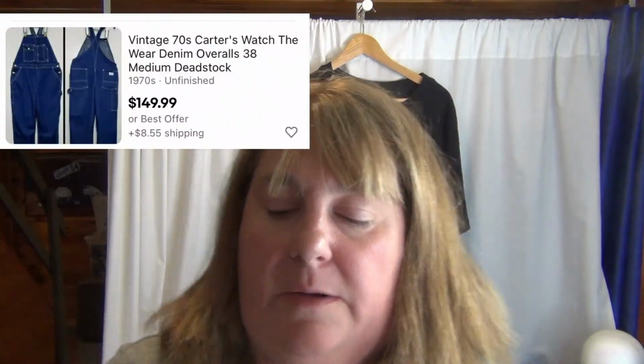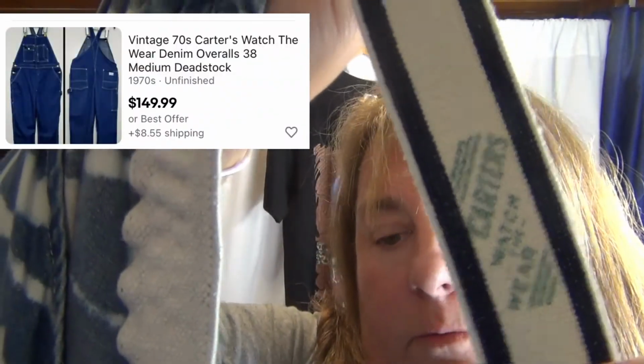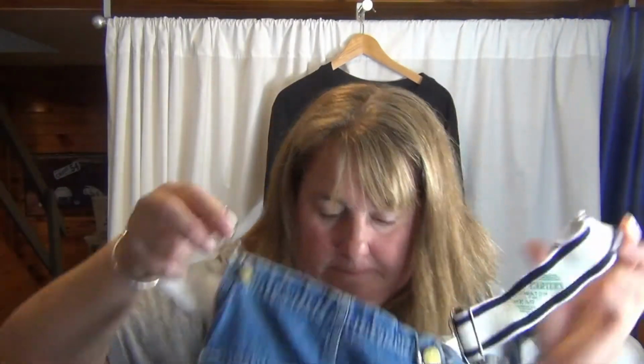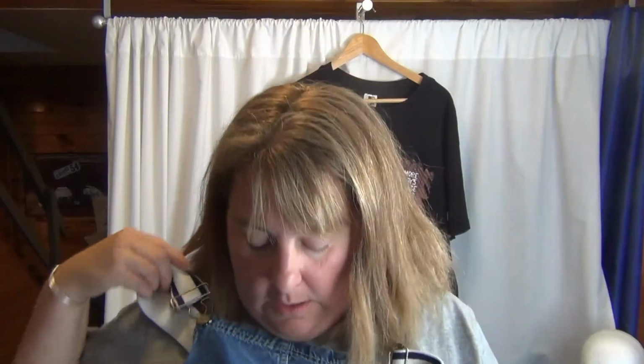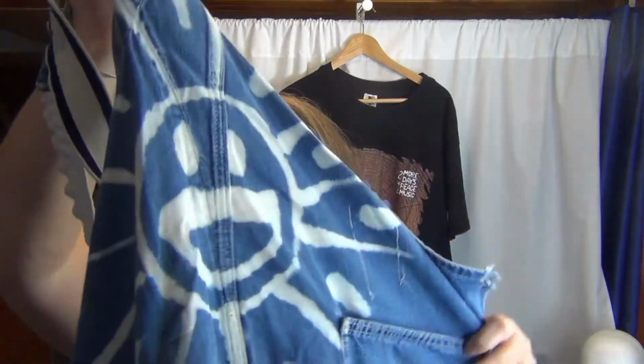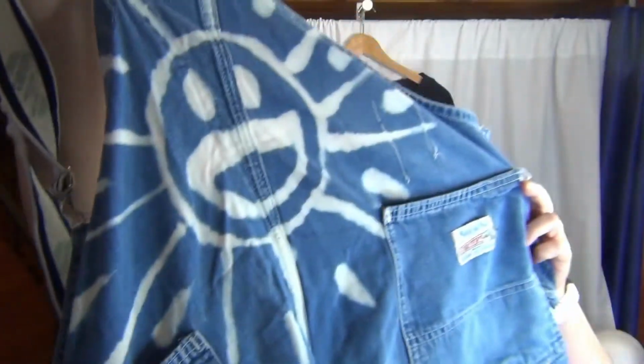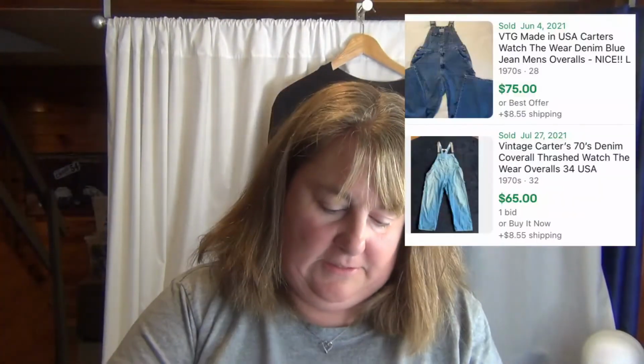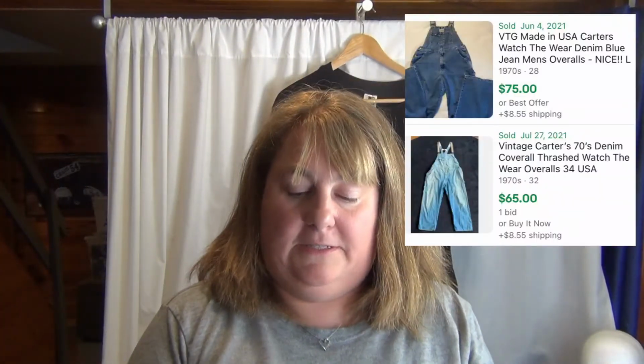Never ever seen that before, but it's like adult Carter's, and it says it here even on the straps, Carter's Watch the Wear. But whoever owned these overalls, let's see, they did some embellishing to them, I guess, if that's what you want to call it. They put a sunshine on there. See that? That's so cool. They did add some elastic in the sides.